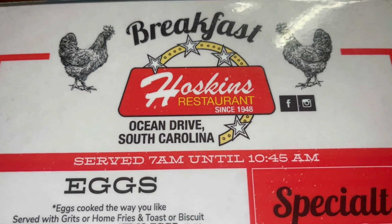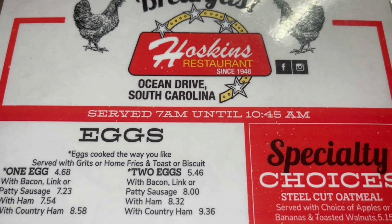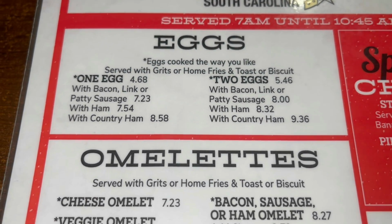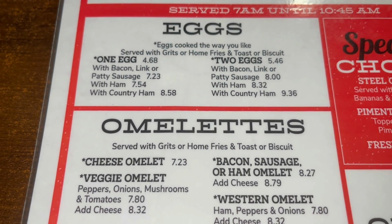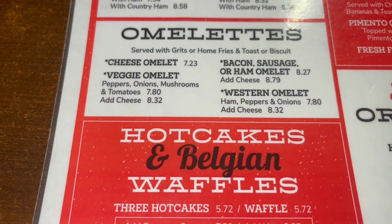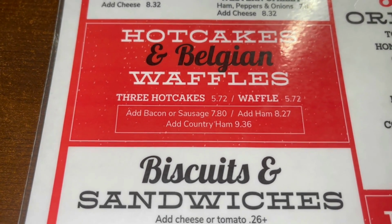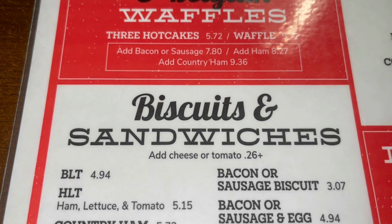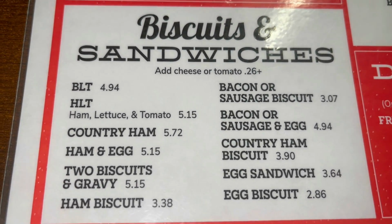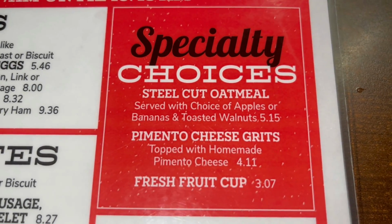And on the same menu on the back side, they have the breakfast items, so I'll show you that while we're here. And breakfast is served from 7 a.m. to 10:45 a.m. Specialty choices.